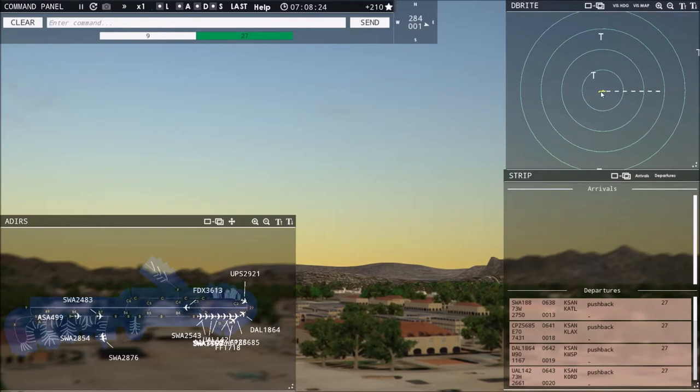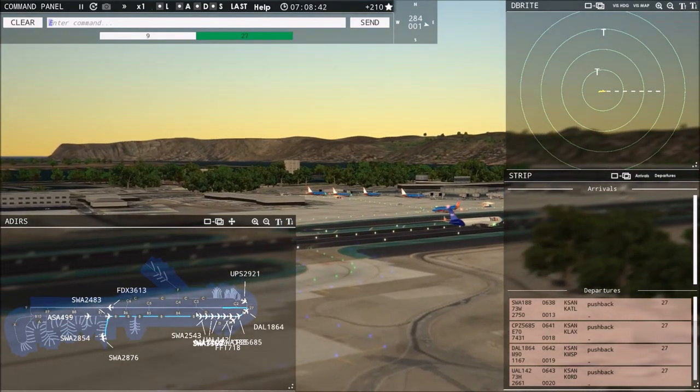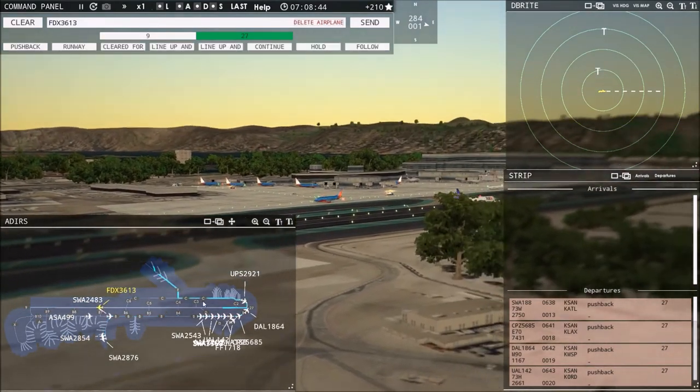So what I'm going to start doing is giving these guys commands to turn either right or left. Once they basically get off the runway, get a few hundred feet up, that just gets them out of the direct departure path. I think that's helpful. I don't know. It sounds cool. Southwest 2854, continue taxi. Continue taxi, Southwest 2854. FedEx 3613.